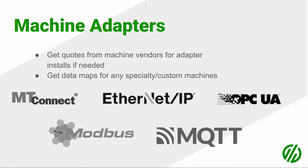So, machine adapters. We get all this data. How do we get it from the machines? There's a lot of different ways that we can pull data from machines. MachineMetrics has built a lot of different adapters for particular machine controls. But a lot of machine controls use standard adapter schemes. Some of you may have heard of some of these on this slide: MTConnect, OPC UA, EtherNet/IP, industry standard data protocols. So a big thing for getting your shop ready for IoT is making sure that these protocols are enabled on your machines. Some of them may require just a little bit of setup.